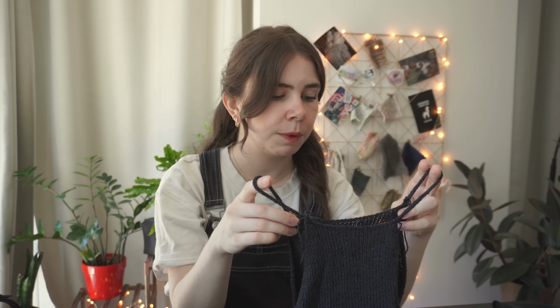I managed to attach the straps, but after attaching them, I think I'm just going to make them a little bit longer. Yeah, I've been debating about the whole strap situation. I don't know how I feel about them. So that's why I haven't washed or blocked it. I've just been sitting on this one for a little while.